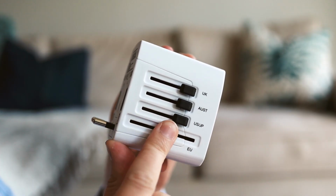And then my last tech travel favorite is something that's not very exciting, but if you're an international traveler, or even if you aren't, you should definitely look into this. And it is this smart USB world travel adapter. Now you're probably thinking, I have something that looks like this, isn't that exciting, why are you talking about this? So for starters, as the name suggests, you can use this anywhere in the world. It has these little sliders on the side that you can pick the region that you need, and then it pops out the plugs that you need for that region.